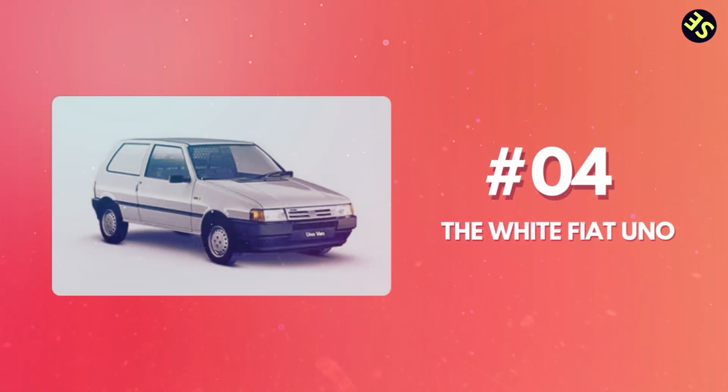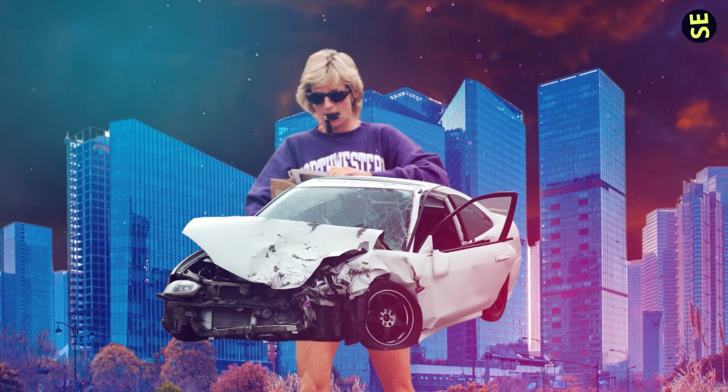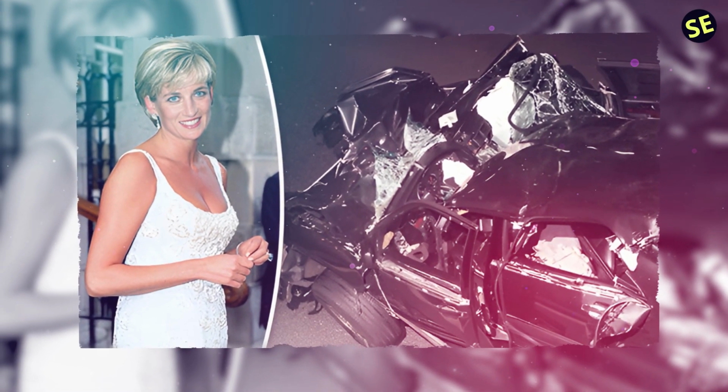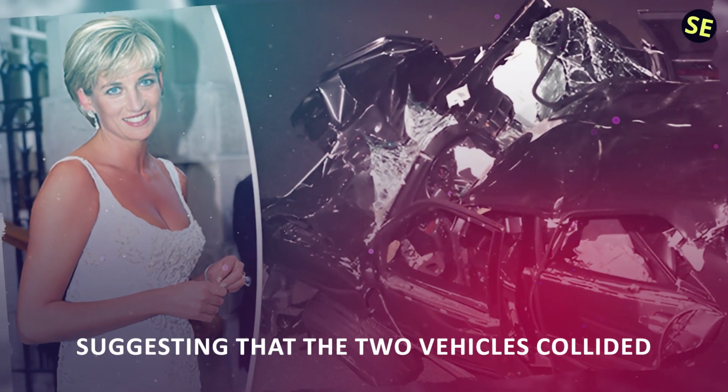Number 4. The white Fiat Uno. One of the biggest mysteries surrounding Princess Diana's crash is the involvement of a white Fiat Uno. Witnesses at the scene reported seeing this car speeding away from the tunnel just after the crash. Paint marks found on the wreckage of Princess Diana's Mercedes matched those of a Fiat Uno, suggesting that the two vehicles collided.